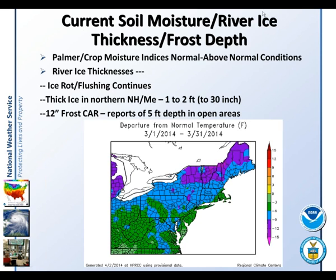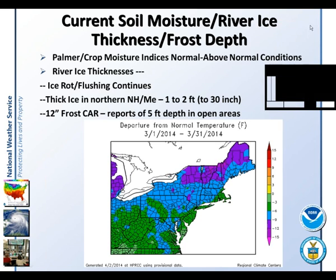Close down number 1. I said they're going to come back with slightly above normal because of all the rain we had, but who knows?